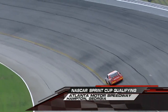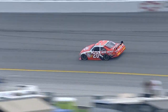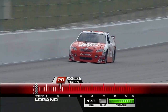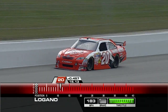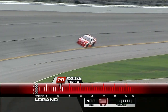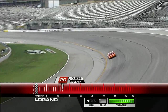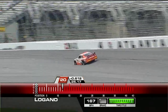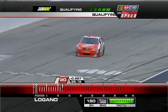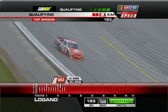Joey Logano next out onto the racetrack. 12 drivers have qualified. Casey Kane is the quickest at a 30-21. Joey had a rough race at Bristol a couple of weeks ago, finished 34th, involved in a wreck very early, and I talked to Joey earlier today. He said, Larry Mac, you haven't lived till you wreck before lap 20 at Bristol and have to run that car for 400-something laps with pretty much everything torn on it. He said it is a character-building experience.